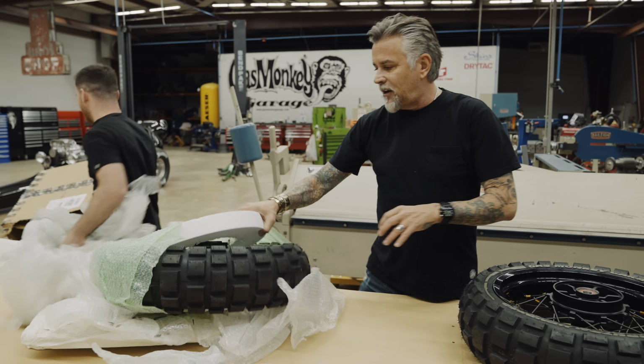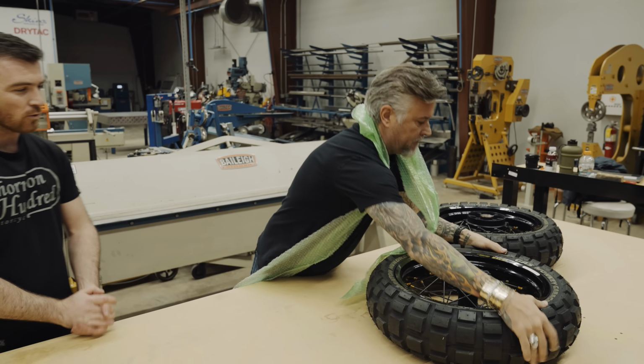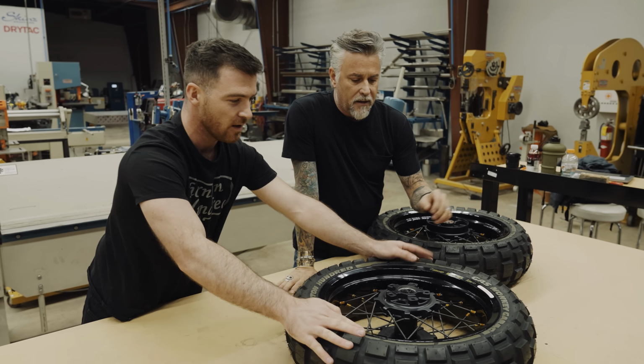Look at that packaging. Man, y'all pack the hell out of this stuff. Boom, love it. Gold nipples, custom hubs. We make all these hubs. We make the custom rims, spokes, and then we got the custom Gas Monkey.